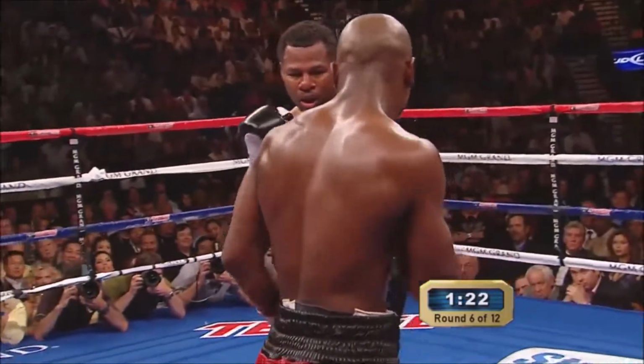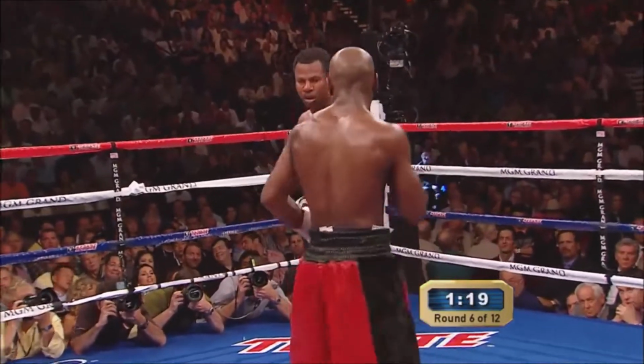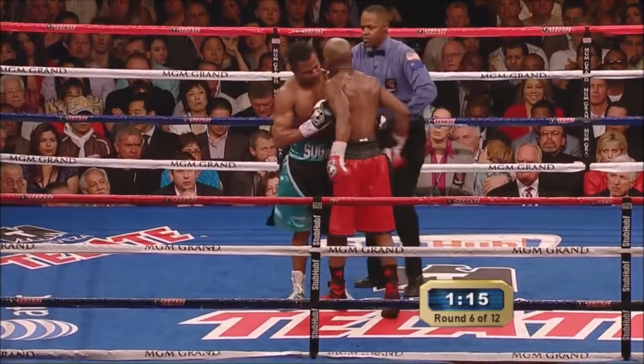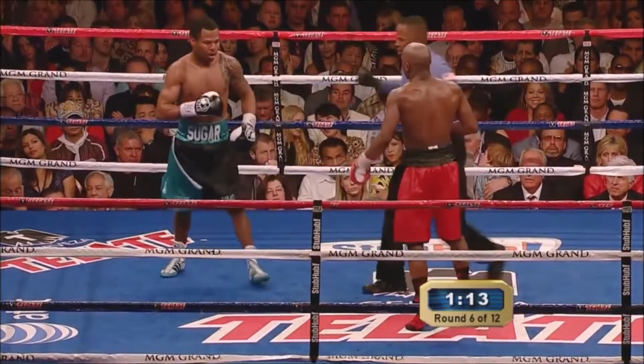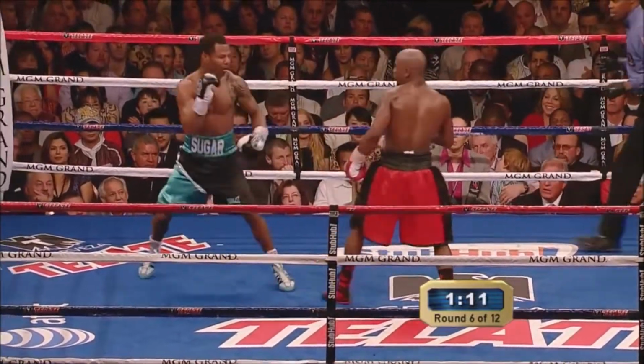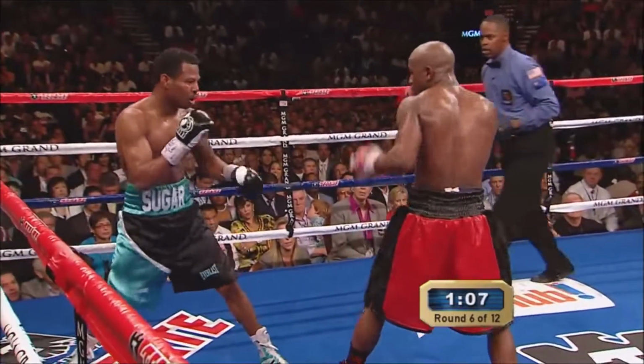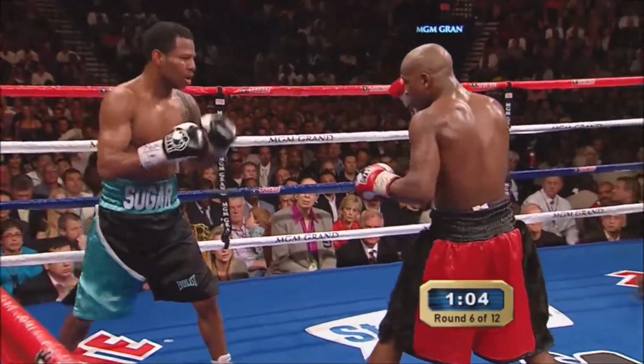Good stiff jab, and then the right hand behind it by Mayweather. Just lightning quick where these punches come out of. Mosley still appears to be a little bit gassed because he's hanging the left hand. Floyd's able to get him to jump, and he's nervous when he attacks him and feints and jumps.